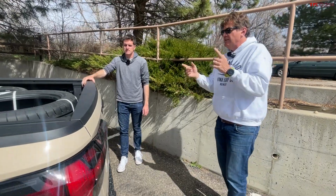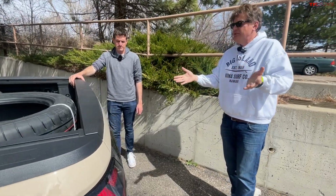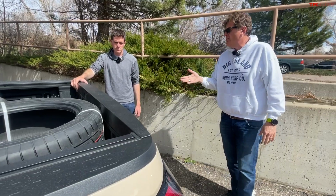Yeah, and two things I think are important here. I just said like an American truck. This is an American truck. It's actually built in America. Yep, which is cool. And I think it's got an incredible amount of payload, 1,400 pounds if I recall.